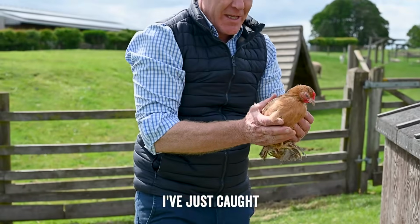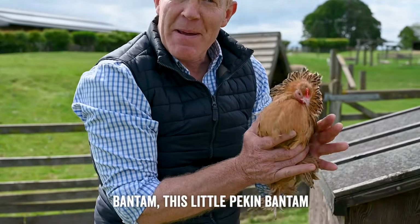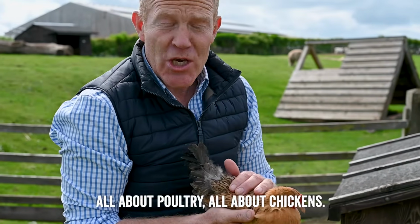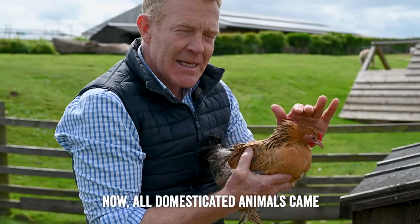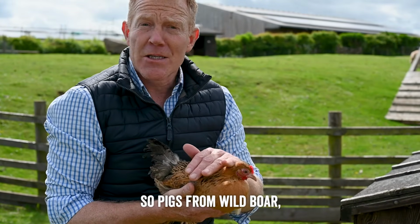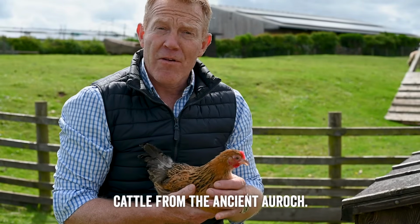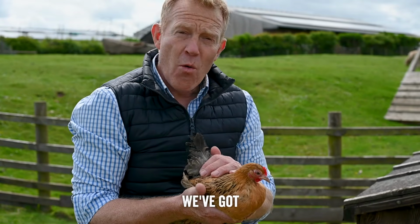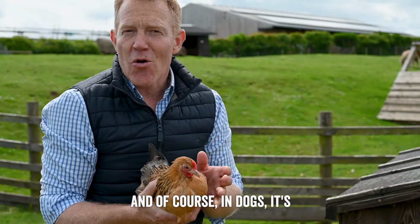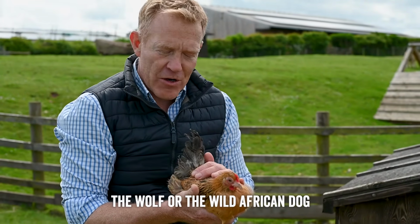I've just caught this little bantam, this little Pekin bantam, and today I thought I'd talk to you all about poultry, all about chickens. Now, all domesticated animals came originally from wild animals, so pigs from wild boar, cattle from the ancient auroch, we've got the wild horses that created all of the horses today, and of course in dogs it's the wolf or the wild African dog.